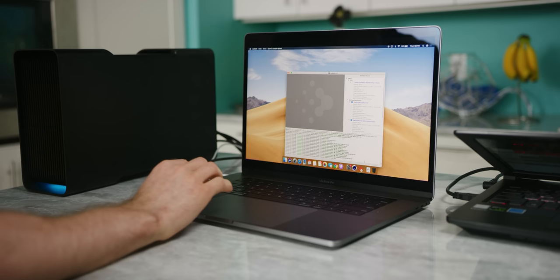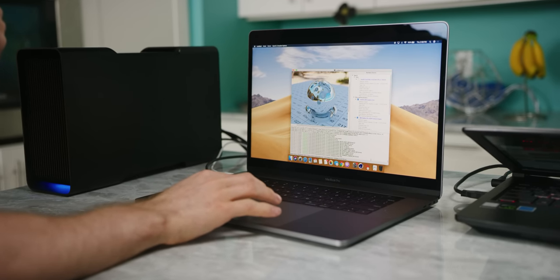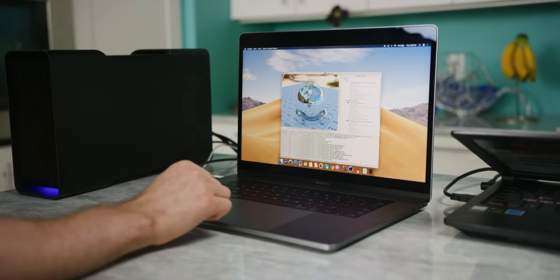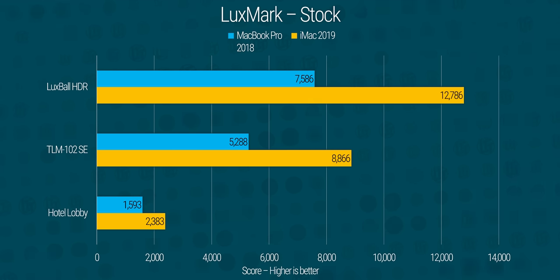And that's kind of the thing about macOS, isn't it? For all its shortcomings, it's really well optimized, and you almost need a heavy load in order to tell the difference between one decently equipped Mac and another. So with that in mind, we're gonna go full opposite end of the spectrum and hit our machines with Luxmark, a GPU-dependent 3D rendering benchmark. And this is where things get really interesting.